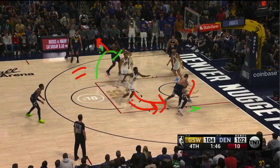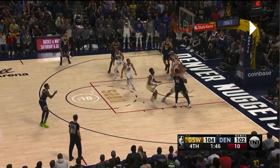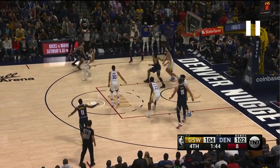Wiggins coming in to trap. Jokic just, I don't know, is this like a rookie mistake to throw it to the open man? Jokic is definitely four-dimensional chessing this. Steph is, I think, baiting the pass over here. He's ready to run out, and Jokic is like, nah, I'm going for my man on the weak side wing. Oh, okay, that's what you get for four-dimensional chessing it.